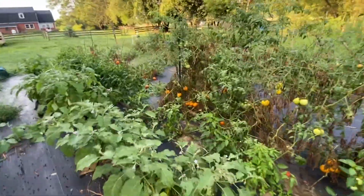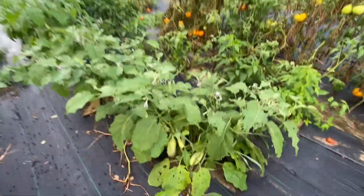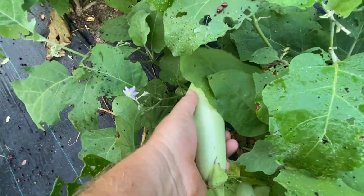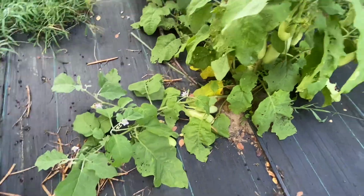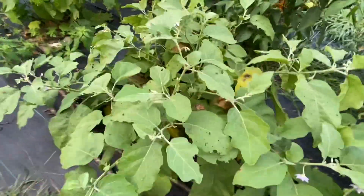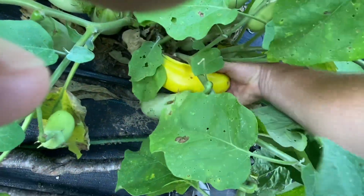Guys, look at these tomatoes just ready to be picked and ready to be sold. It's white eggplant. There are tons and tons and tons of eggplant everywhere here. So many it fell down. There's eggplants on the ground. Got a nice bumblebee doing his job. So here, look, it's a white eggplant, and there's one down here that's actually yellow. Maybe it was white and I missed it at some point.